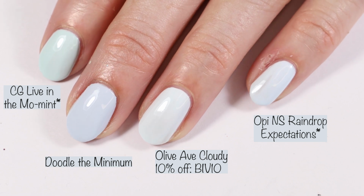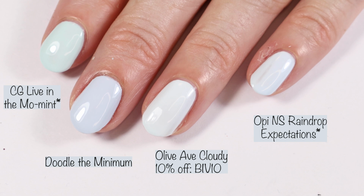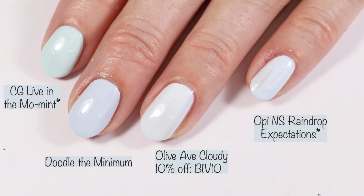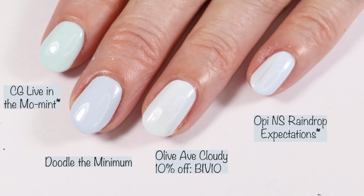And you guys, they do have an amazing fall collection out that I'm going to be reviewing here soon. And then next up here we have OPI Nature Strong Raindrop Expectations, so you can see how those compare.